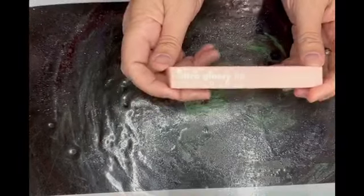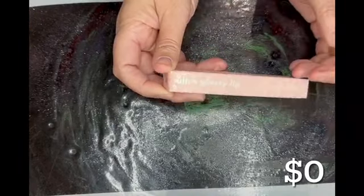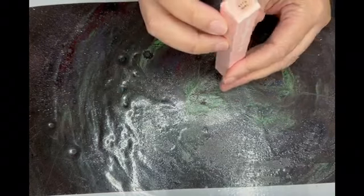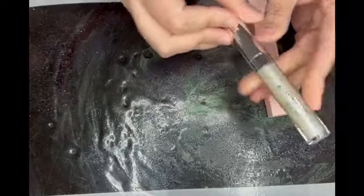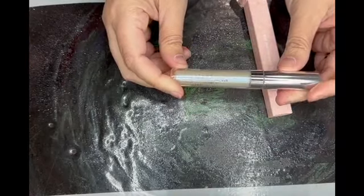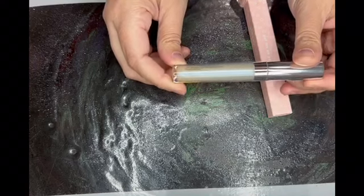Last item, it's an ultra glossy lip. This is the original lip gloss. This is in Atta Girl. This is not on their site, so this has no value again. Oh, look at that. Nice, plain, clear lip gloss with a blue-purple sparkle in it.